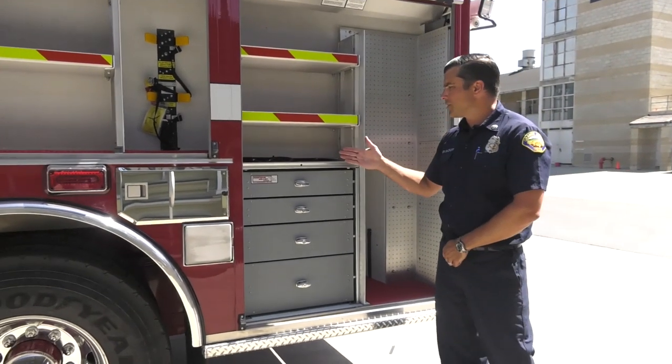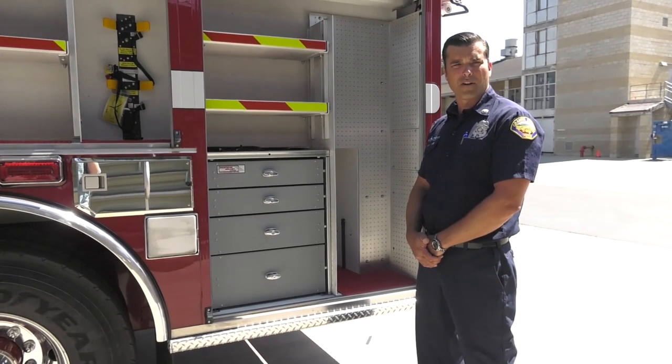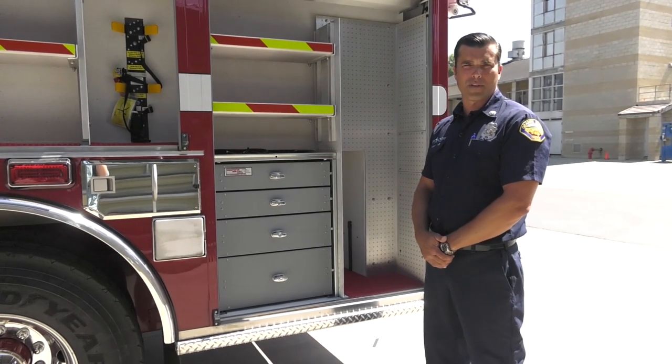The biggest change in here too as well was that this is where the Streamlight and the TIC are going to be located in order to, again, remove those things that we're taking with us into fires outside of the cab and put them in compartmentation.